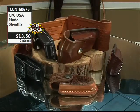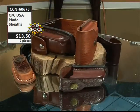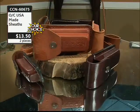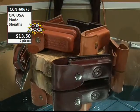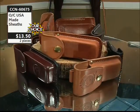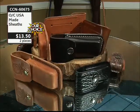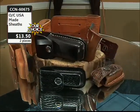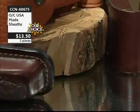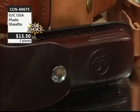Here's our choice in USA made sheaths. You'll get 2 of these sheaths, our choice. Might be a small, might be a medium, might be a large, who knows. But you're going to get 2 of them for $13.50. The dealers have asked for them because, just like Buzz was saying on our other show the other night, if you're dealing with knife sets and collectors, you're always going to get a knife every now and then that doesn't have a sheath. You need to have them in stock. It's a great accessory item, and these are leather, folks. Somebody is always needing a leather sheath.